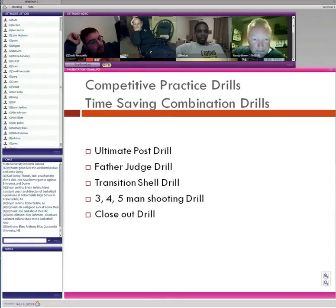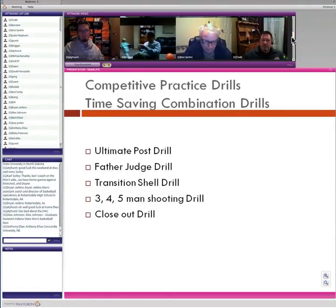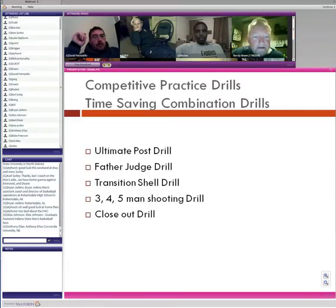These are some time-saving combination drills, and I want you to think about this tonight. I think it's really important. A lot of you have practice time constraints. A lot of you have space constraints, half court, full court, that type of thing. How can you incorporate skills into drills? I've got a drill called the Ultimate Post Drill, and it's literally everything you would need to do as a post player in one drill.